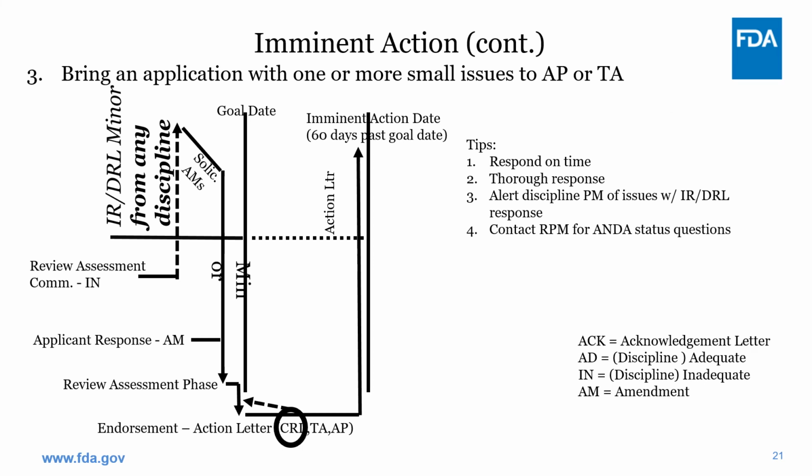And in the case captured on this slide, to bring an application to approval or tentative approval within the current cycle. Most frequently, this process is invoked to finish the labeling just after the other disciplines reach adequate. However, it is not limited to labeling, as quality and bio also use this imminent action process. Note, this is not limited to the first cycle.